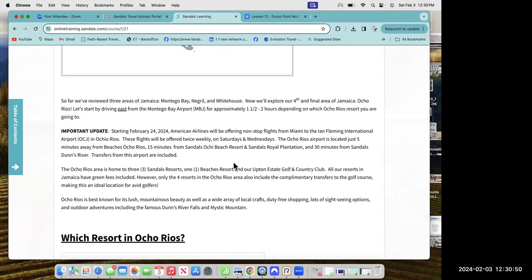So note that down, you guys. Ocho Rios Airport is located just 5 minutes away from Beaches Ocho Rios, and 15 minutes from Sandals Ochi Beach and Sandals Royal Plantation, and 30 minutes from Sandals Dunn's River. Transfers from this airport are included.